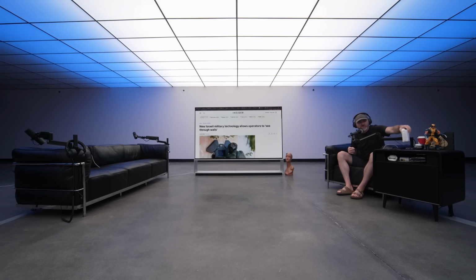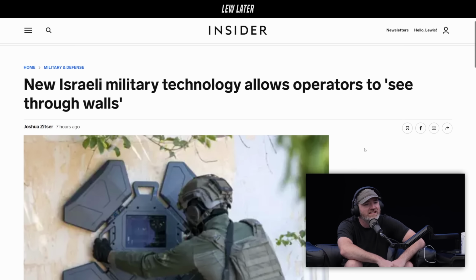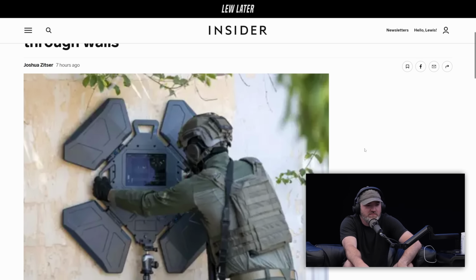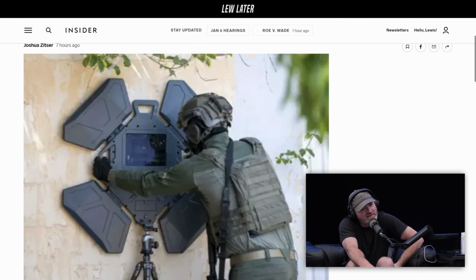Speaking of conflict and technology for that matter, how about this technology here? New Israeli military tech allows operators to see through walls. This is not something that I was especially familiar with, but it doesn't seem that wild. I guess they have some new device with even greater resolution.